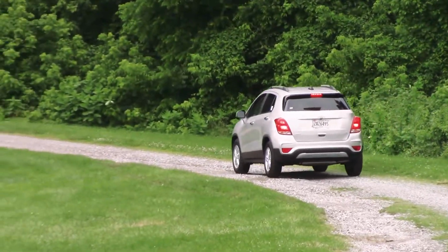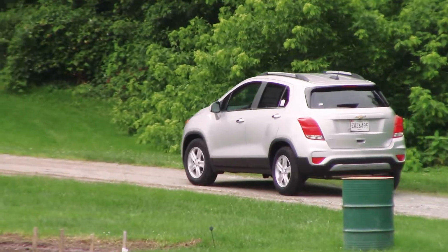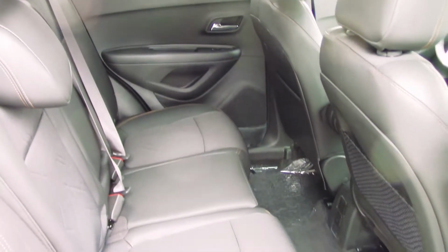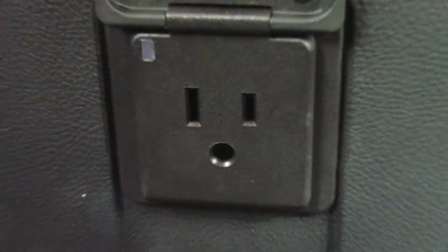If you drive in Baltimore regularly, you'll certainly appreciate the Trax's raised ride height as you traverse over potholes. The rear seats are plenty spacious, and there's even a 120-volt plug for your passengers to plug their electronic devices into.